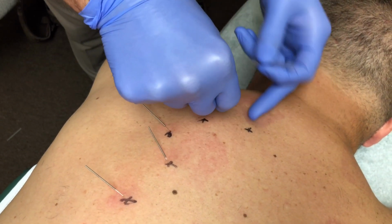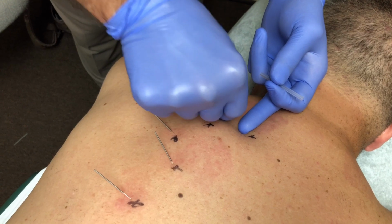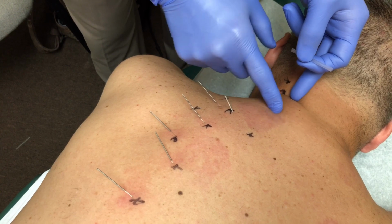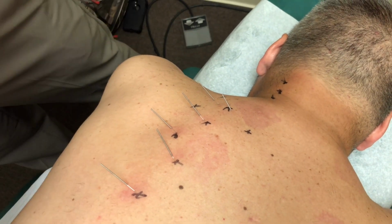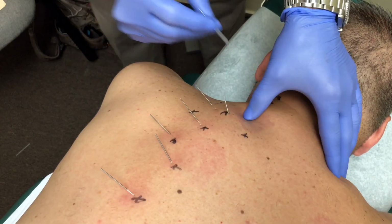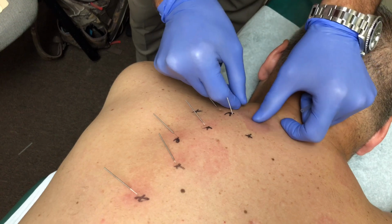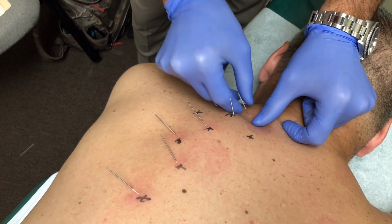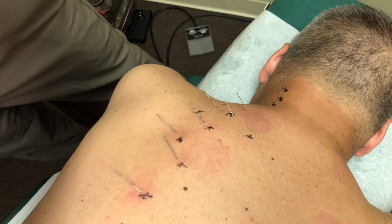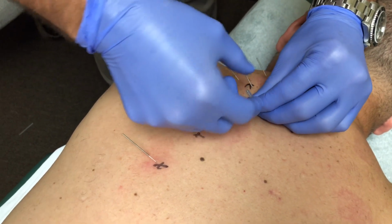And we can go straight down here because we're about a finger's width away, which is just going right into these posterior, lower cervical, upper thoracic muscles. So we don't really have to worry about the lungs as long as we're next to the spine here. We got one right there. Doesn't hurt, does it? Not at all. Some you can't even feel. That's great.